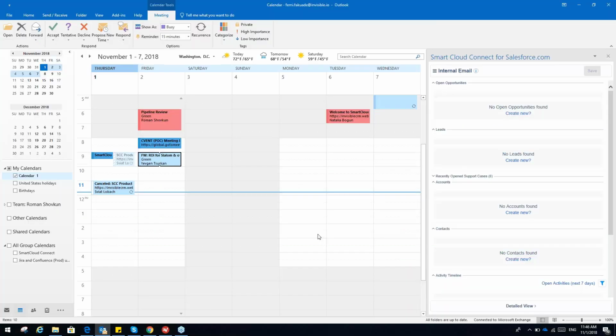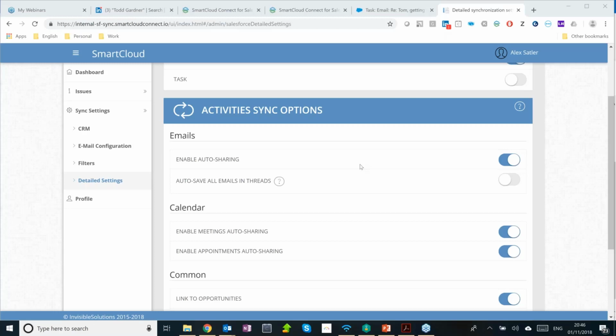Now, another advantage of SmartCloud over, let's say, our competitors is that SmartCloud is capable to filter what should be going automatically in Salesforce and what should not be going automatically in Salesforce. So you should be able to see my screen right now. So I'm currently on SmartCloud sync settings. So just to reiterate, SmartCloud offers a bi-directional synchronization, which means that whatever events you have in your CRM will go into your Outlook calendar, and vice versa. Whatever you have in your inbox calendar will go into your CRM.